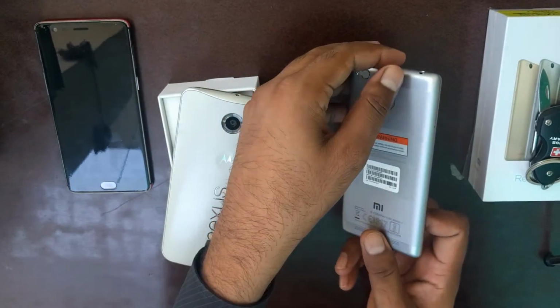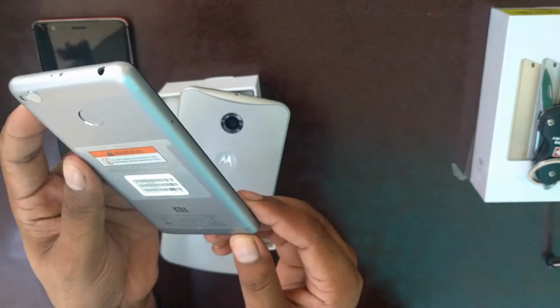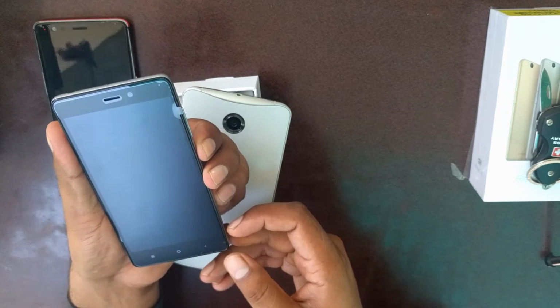What do you get here? This is how the phone looks like. It's kind of sleek here. Have any problem? So let's boot that up and see how this looks first.